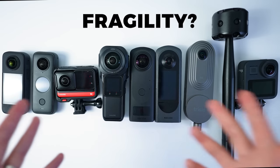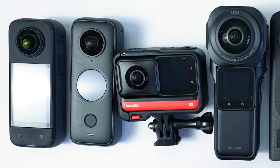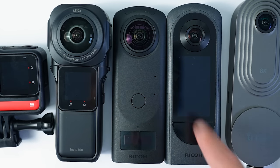What about fragility? The bigger the screen and the bigger the lens, the more fragile the camera is, therefore the more likely it is to break. Therefore, the cameras that are the most fragile are the X3 with the big screen, the One RS 1-inch with the two big lenses on either side, the Theta Z1 with the big lenses, and the Theta X with the big screen.